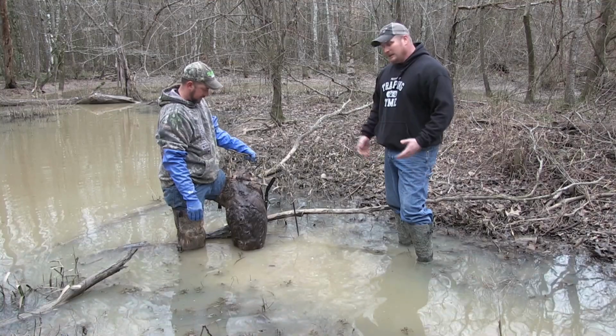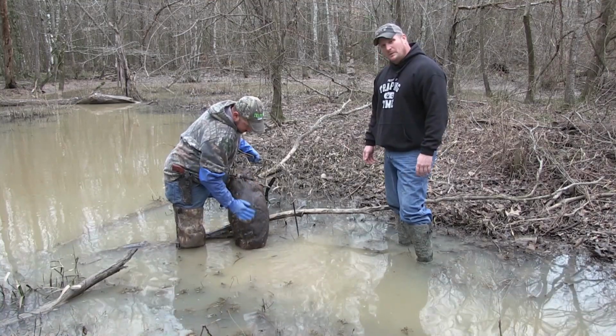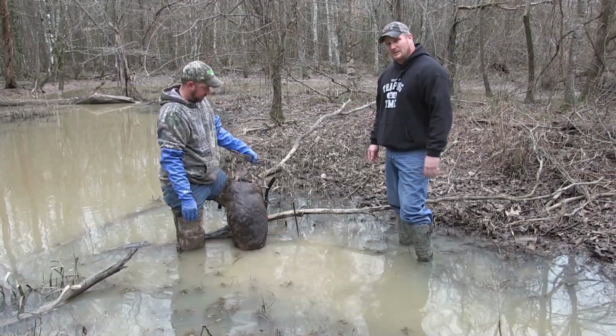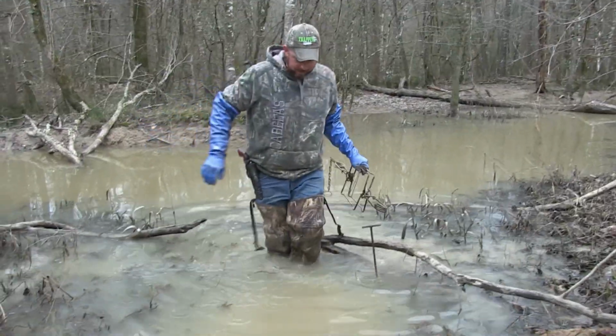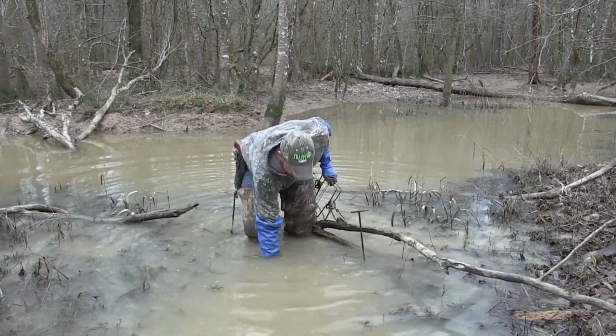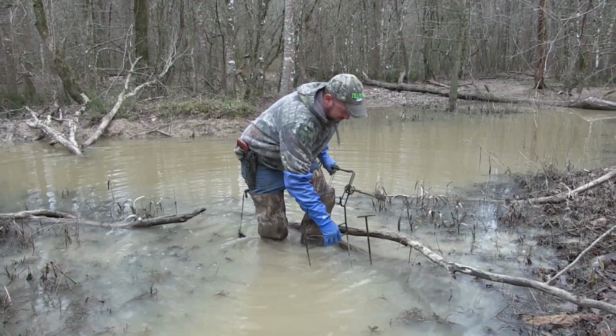So all right, we're going to get this beaver out here. Jason's going to remake this set, and we'll show you a little bit about what we're talking about as far as getting the set remade, and maybe we'll catch us another beaver. All right, now Jason found his channel. I kind of found it by accident yesterday because I was walking through there and about fell in it. But he's going to reach down there and he's going to try and pull up his H-stand, which is down in the mud. There you go.